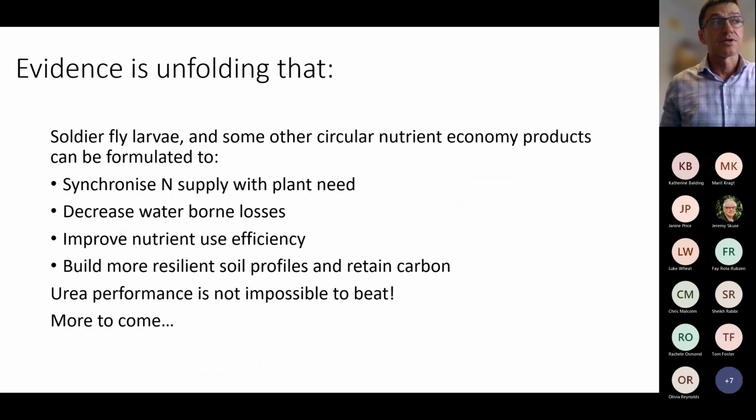But we're in a pretty good place where evidence is unfolding that soldier fly larvae and some other circular nutrient economy products can be formulated in such a way that we stimulate biomass development in the soils, where that enables us to synchronize N supply with plant need, particularly extending it longer over time as the microbes cycle through that nitrogen. We can decrease waterborne losses because those types of nitrogen don't tend to get moved by leaching or runoff. We can improve nutrient use efficiency. We can build more resilient soil profiles.